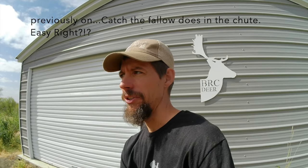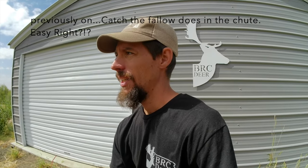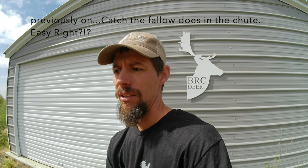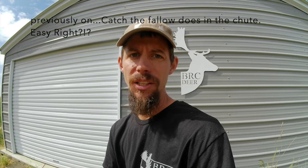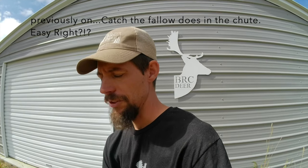Why do we need to AI breed in the first place? A lot of the bucks that we would like to breed to, somebody like me could never afford to actually buy them. And because of our CWD and TB certified herd, we can't just bring in a new animal, say rent a buck for a breeding season. So what are we supposed to do?